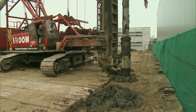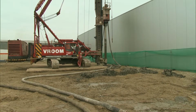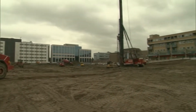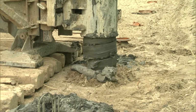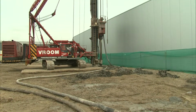DPA screw piles belong to the cast-in-situ formed pile systems and are displacement piles. VROOM Foundation Technology uses different kinds of piling rigs which can produce large pile lengths. The abbreviation DPA stands for Drilling Push Aside. VROOM Foundation Technology developed this pile system for the Dutch market.